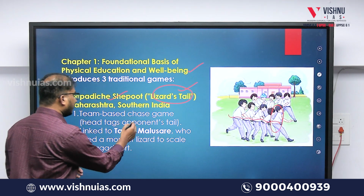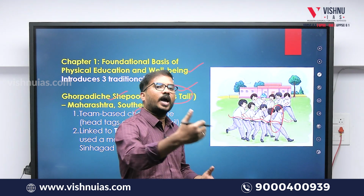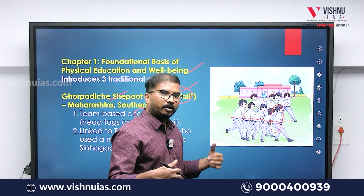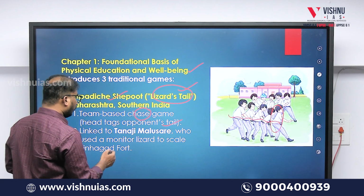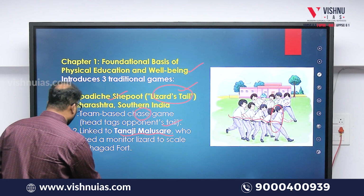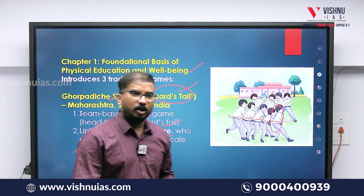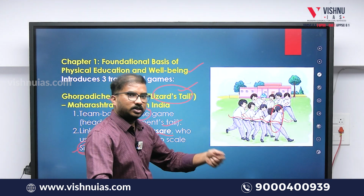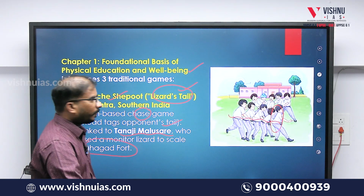It is a team based chase game. The teams have to chase each other. The head has to catch the tail of the other team, and at the same time he has to save his team from being caught by the other team. So the head tags the opponent's tail. This is linked to Tanaji Malusare, who used a monitor lizard to scale Sinhagad Fort. Who is this Tanaji? Tanaji is the commander of Shivaji. He used the lizard's tail to get into Sinhagad Fort.